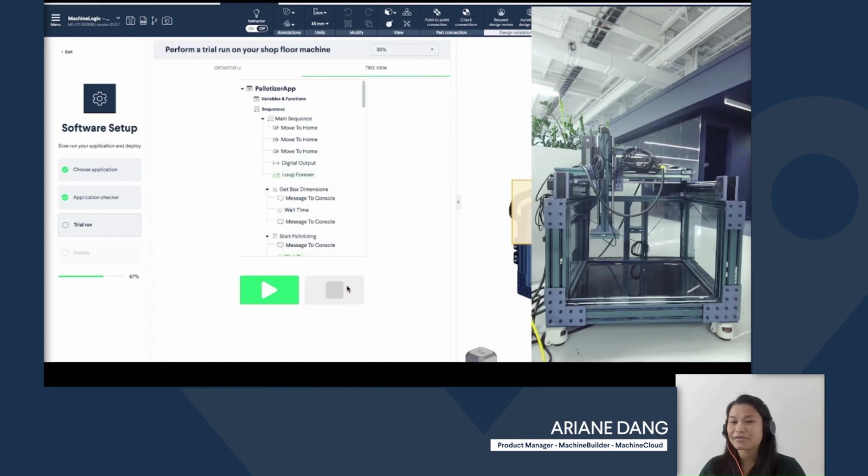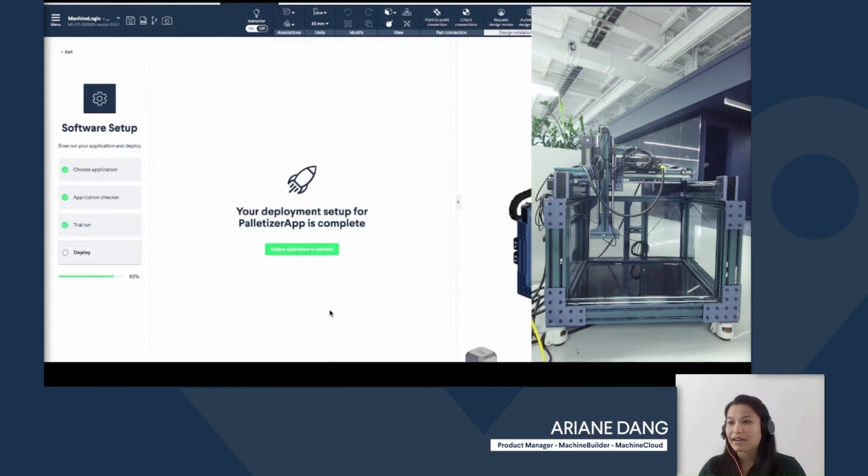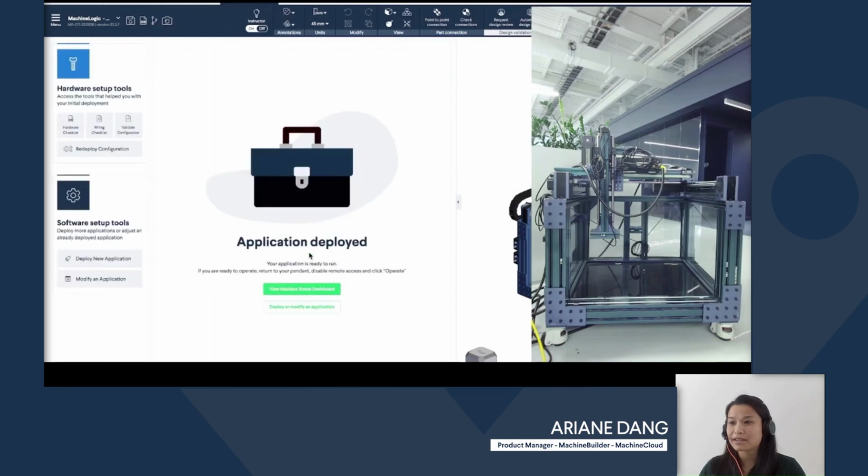All right, so just for the sake of this demo, I stopped the application. And now from here, I'm ready to deploy the application. I just click on this button and it's done. The application was deployed from the cloud to the factory floor. And as you can see, within minutes.